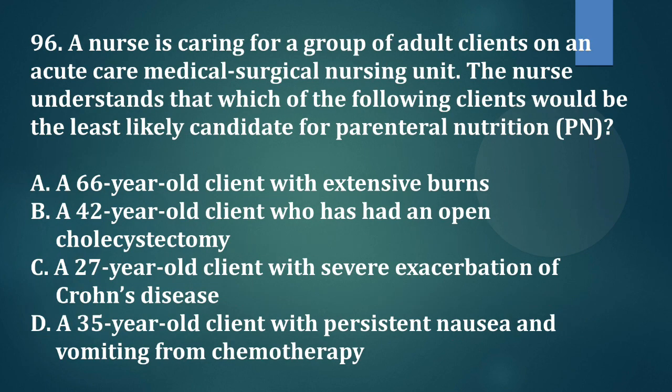Question 96. A nurse is caring for a group of adult clients on an acute care medical surgical nursing unit. The nurse understands that which of the following clients would be the least likely candidate for parenteral nutrition, PN? A. A 66-year-old client with extensive burns. B. A 42-year-old client who has had an open cholecystectomy. C. A 27-year-old client with severe exacerbation of Crohn's disease. D. A 35-year-old client with persistent nausea and vomiting from chemotherapy.